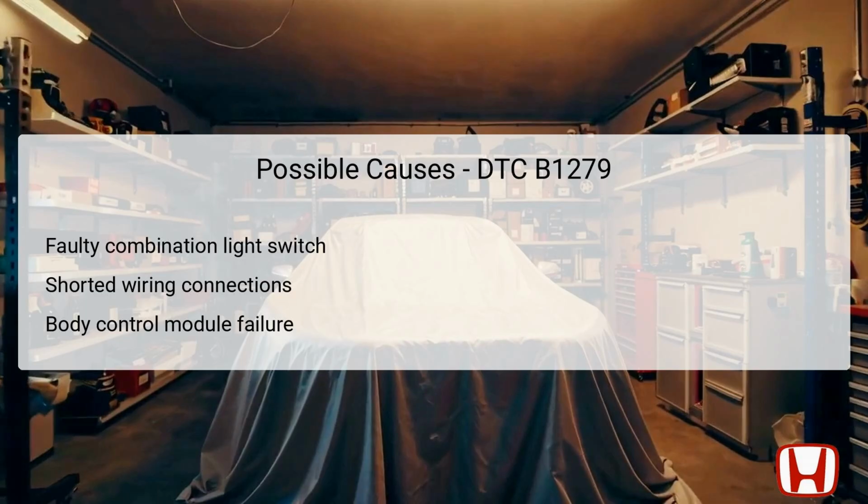Several possible causes may lead to the activation of DTC B1279. The most common culprit is a faulty combination light switch, which controls various lighting functions, including high beams and passing lights. If this switch malfunctions, it can disrupt the signals sent to the body control module, resulting in erroneous output. Another important consideration is shorted wiring connections that could compromise electrical integrity, leading to intermittent signals or complete circuit failure. This could mean damaged insulation or poor connections that cause shorts between wires. Lastly, a malfunction of the body control module itself can also trigger this code, indicating that the component responsible for processing light switch inputs may require repair or replacement. Each of these components must be thoroughly checked during diagnostics to determine the exact cause.